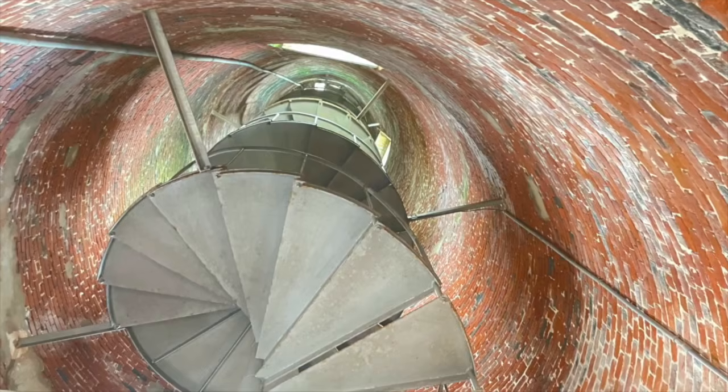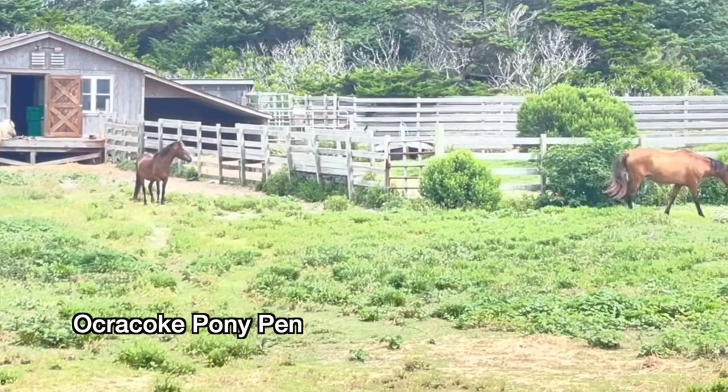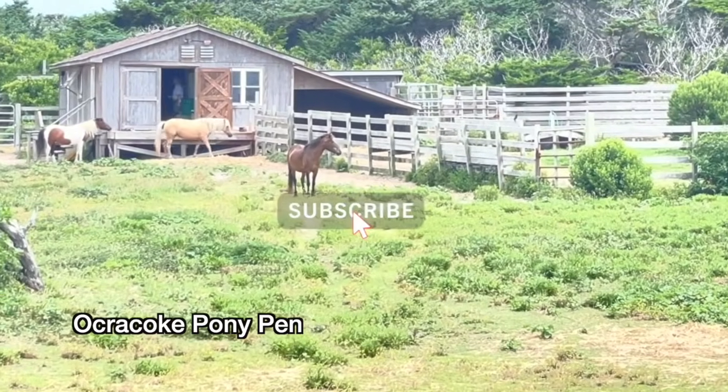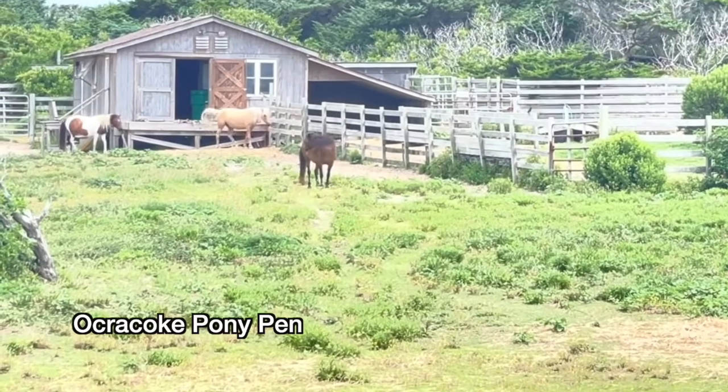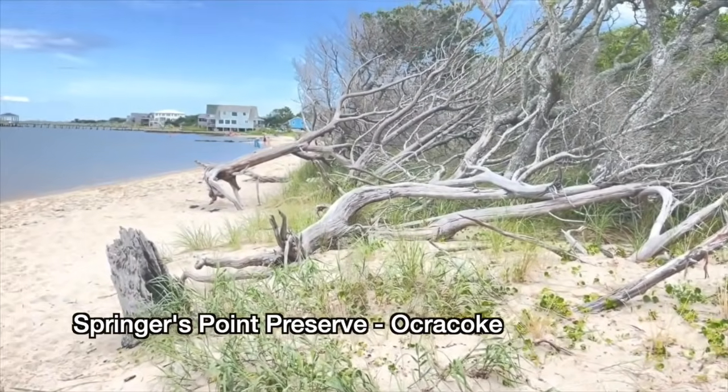You can rent bikes or golf carts to travel through the village. You will spend the day at a relaxed, slowed-down vacation pace. We have fallen in love with Ocracoke as we spent more time there in recent years, and we are always looking forward to our next visit.